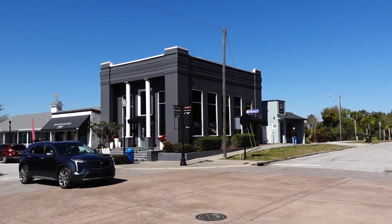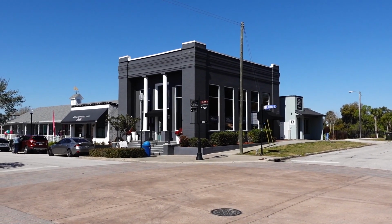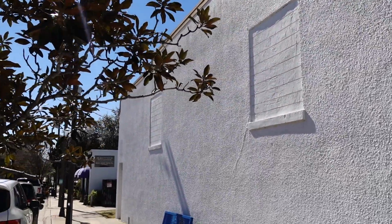Pretty cool. There's Triangle Vinyl right over there. Really cool vinyl record store here in Clermont. And yeah, this is where that Coca-Cola little mural used to be, right on the side of this building. Wish it was still here.